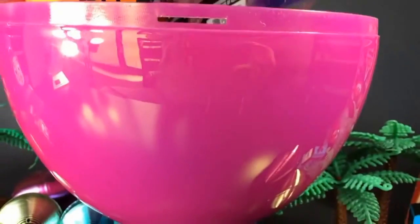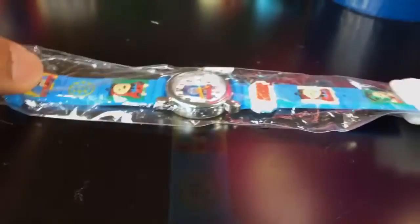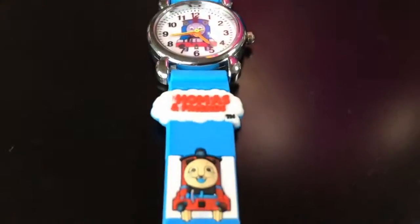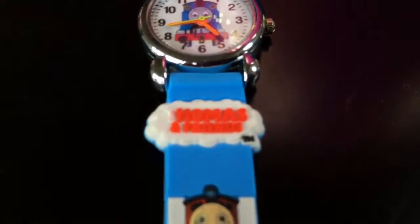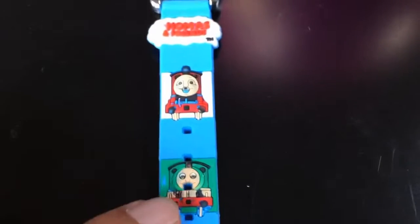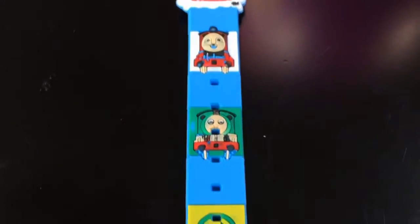Alright, let's go ahead and see what is next. Here you can see a Thomas and Friends themed wristwatch. Let me go ahead and open this. See Thomas. Then James. Thomas inside. Thomas and Friends logo here. And James again. Percy. But you can see some dots. Those are for adjusting.